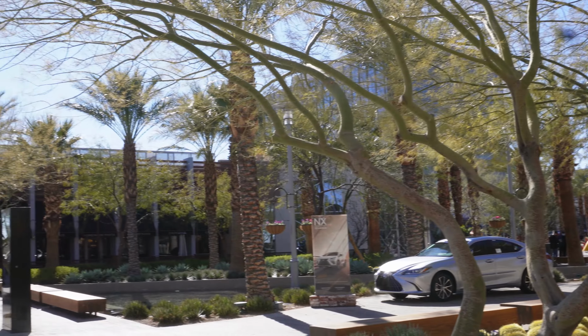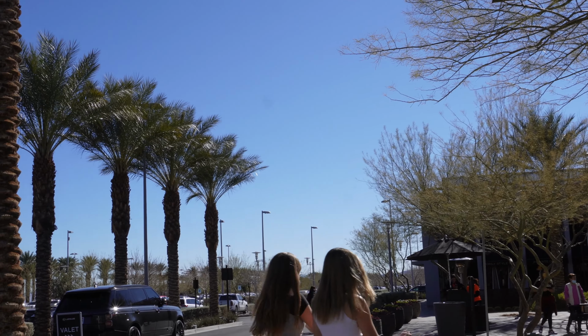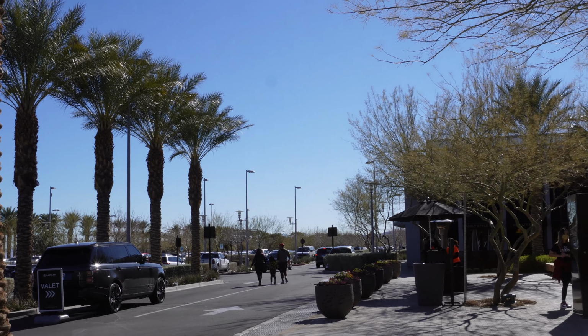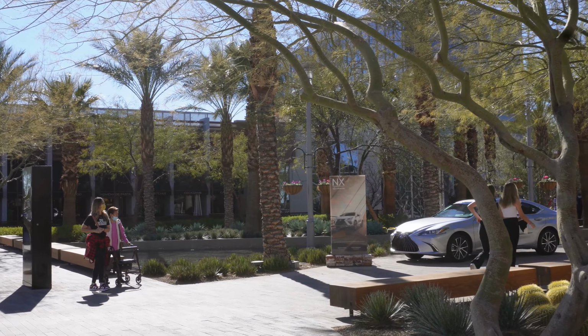Now, if you are somebody who wants to valet your car, you can valet your car here at Downtown Summerlin. So keep that in mind if you want to not have to worry about parking, because sometimes parking can be difficult. You can valet here.